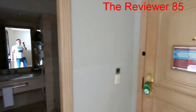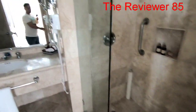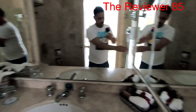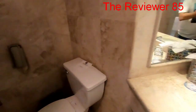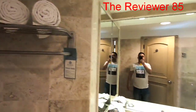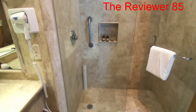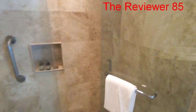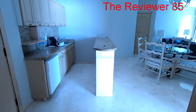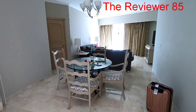So now in this room you get two bathrooms. As you can see, this is one of the bathrooms. You got the towels, the shower. Very nice. This is the first bathroom. And this is basically the regular ocean view room. It's very nice.